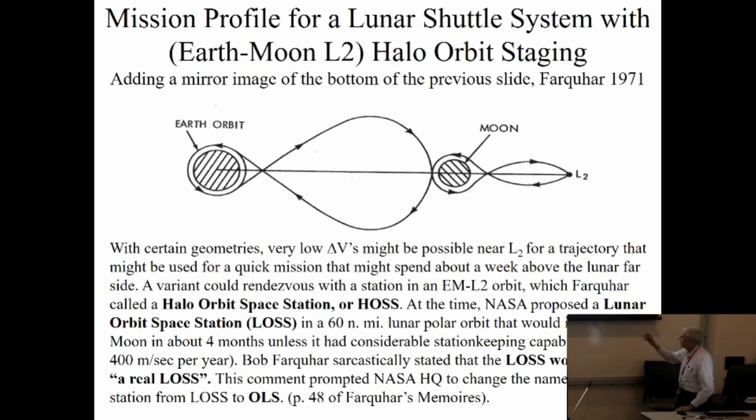LMSS was lost. But in the low polar orbit that they proposed, it would impact the moon in about 4 months unless they had a huge amount of station keeping delta V. And Farquhar sarcastically stated the loss would become a real loss. That prompted headquarters to change the name to orbital lunar station.